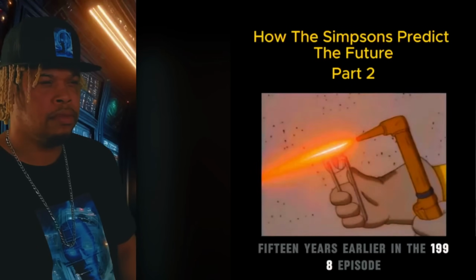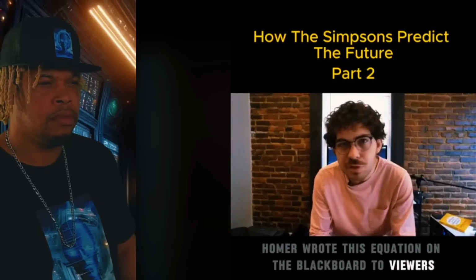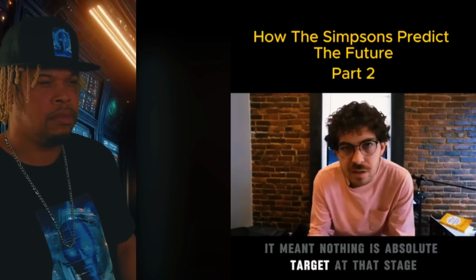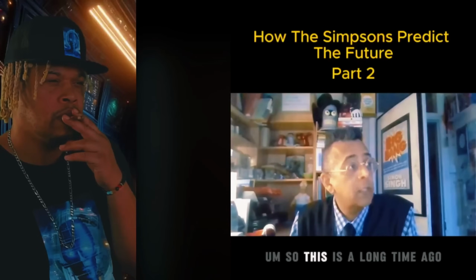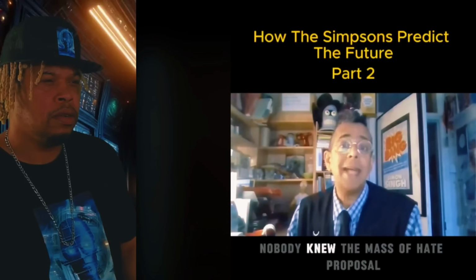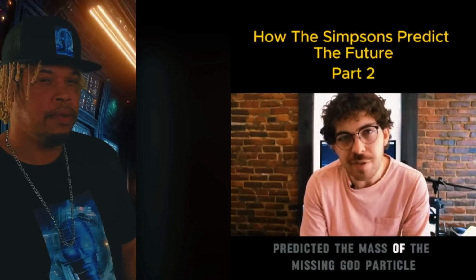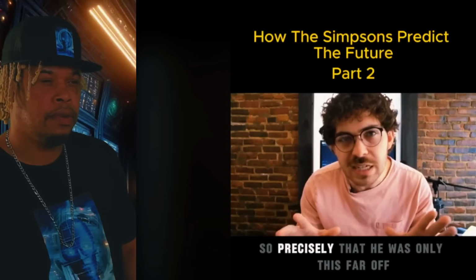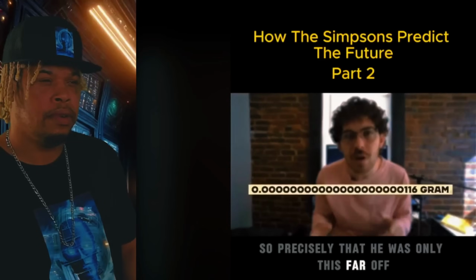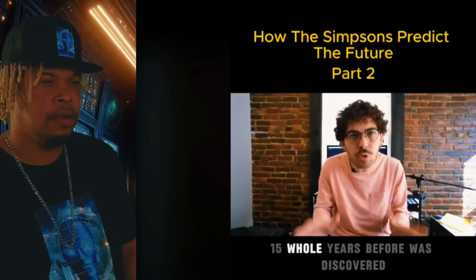15 years earlier, in a 1998 episode, Homer wrote this equation on the blackboard. To viewers, it meant nothing. It was absolute jargon. At that stage, so this is a long time ago, nobody knew the mass of the Higgs boson. Nobody even knew if it existed. The equation predicted the mass of the missing God particle so precisely that he was only this far off. This breakthrough in understanding the origins of mass was 15 whole years before it was discovered.